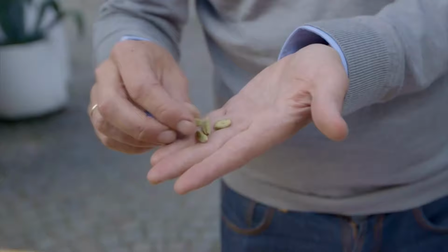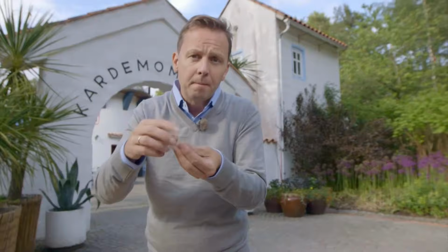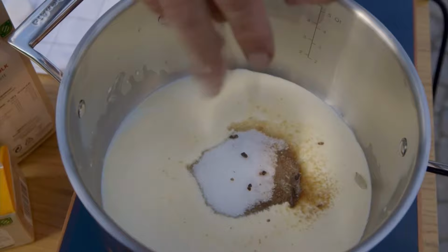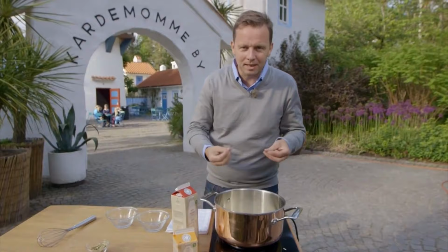Of course, cardamom. I use 4 cardamom pods. You can use ground cardamom, but it's much better to use the whole spices rather than to use something that has been ground up somewhere far away a long time ago. So I simply just open the pods like this. They look a bit like mouse droppings, but I shouldn't say that, but it smells fantastic. It has that really, really rich, aromatic cardamom smell.